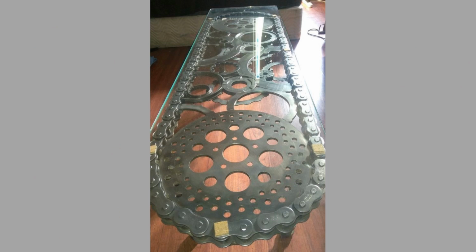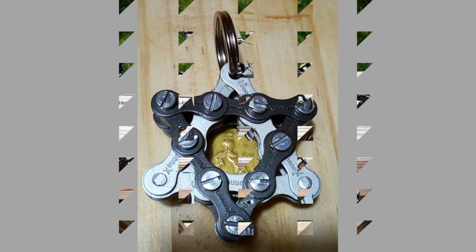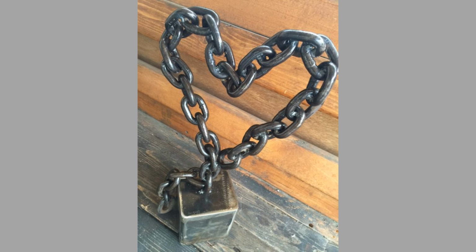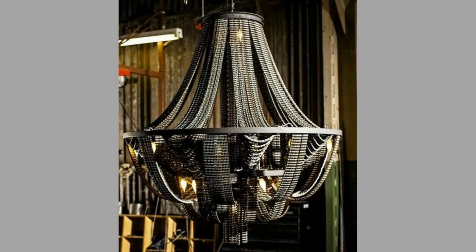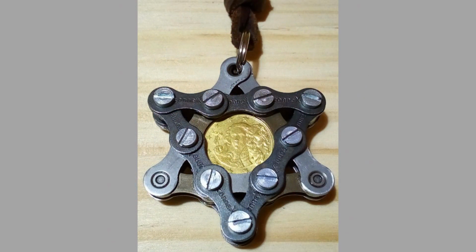Today we have brought you scrap metal furniture and decor ideas using chain for your inspiration. You can use these designs to try to make your own pieces at home. So we advise you to watch the video until the end to never miss a thing and choose an inspiring design for your next project. You can even turn these plans or designs into a lucrative small-scale manufacturing business with a small initial investment on basic tools and materials.